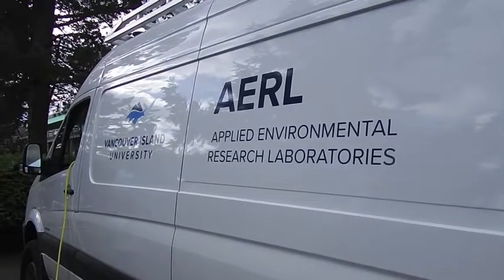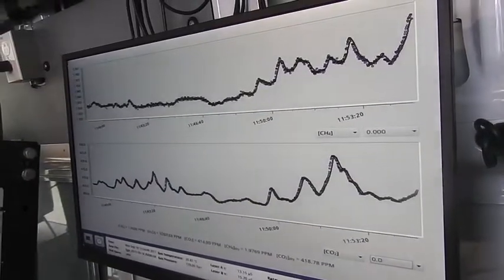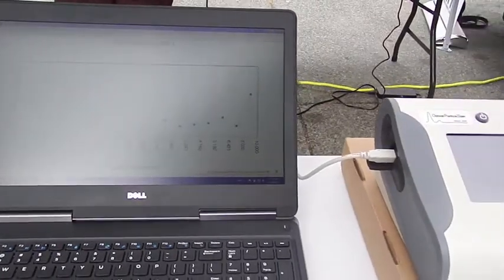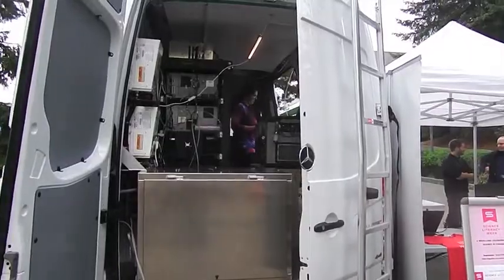This is the Mobile Mass Spectrometry Lab, and this is a vehicle that is funded by the Canada Foundation for Innovation and the BC Knowledge Development Fund, and to make measurements of both air and water quality with some conventional instruments and then a whole range of new scientific instruments that haven't been developed before. We have battery-powered instrumentation, we have mass spectrometers that are specifically designed to be in the field, as well as a whole host of other monitoring technologies for things like greenhouse gases and various other pollutants.